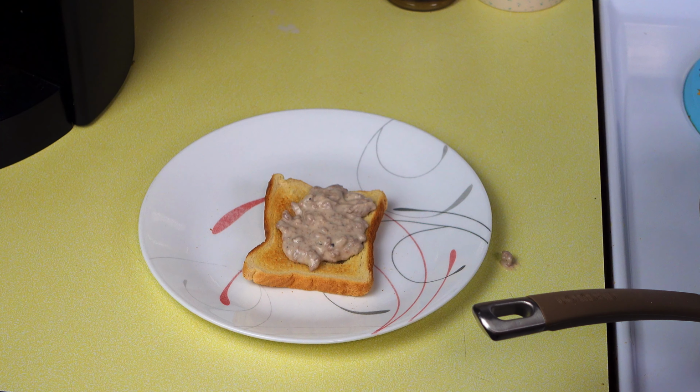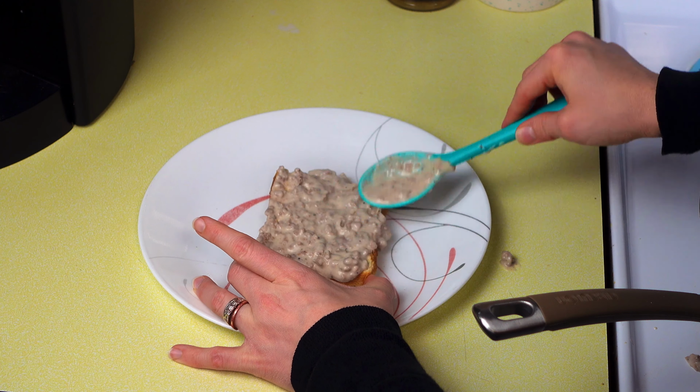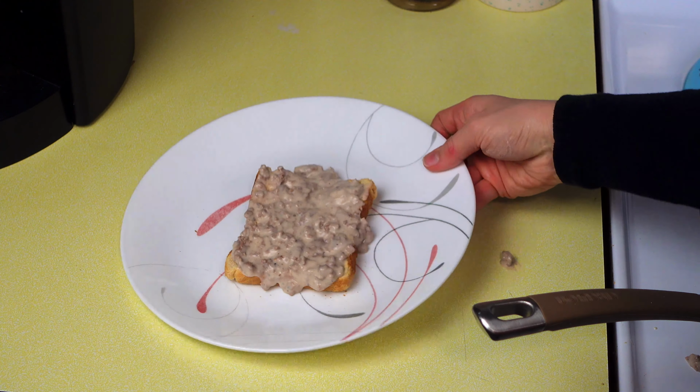We had this with some green beans, and everyone liked it. Actually, everyone enjoyed it more than I ever thought they would.